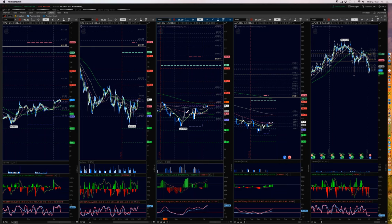Do we have negative divergence? Well, not really. Not on the 4-hour. The hourly says that we do, and the 30-minute says that we do. So guess what? It's going to be choppy. Going to be very choppy.